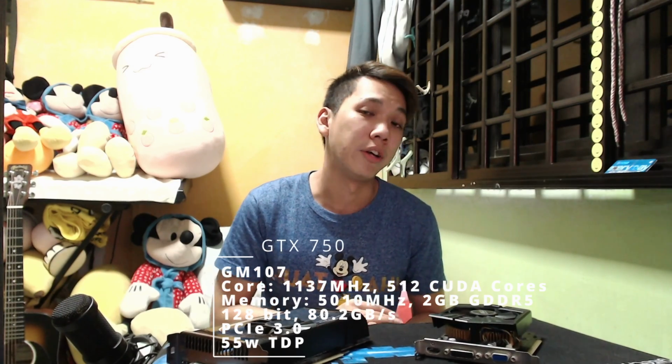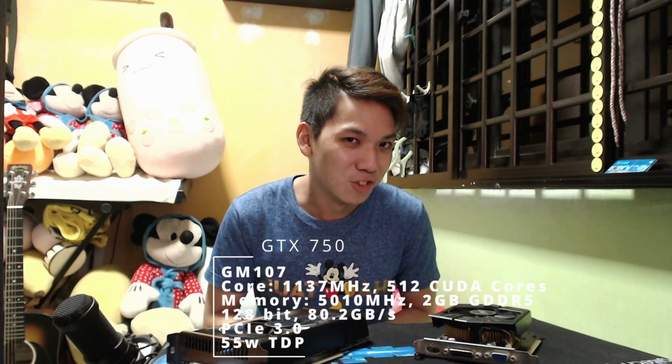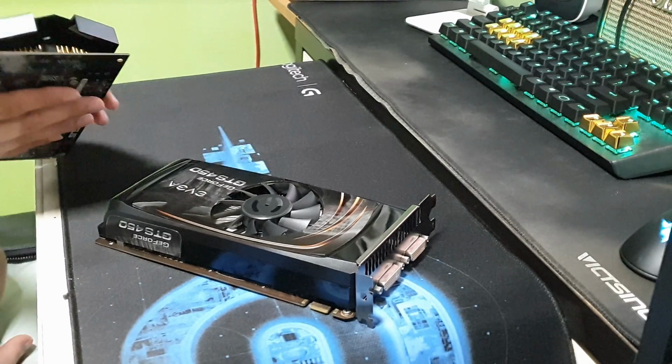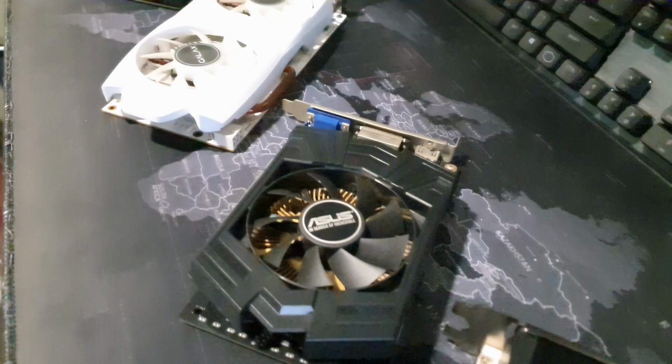Okay, running on a 28 nanometer process, 1.87 billion transistors. I like to emphasize billion. Okay, 55 watt TDP and a price tag of $119 US. 55 watts. Can you imagine? That's crazy. Even the GTX 750 Ti only had 75 watts, which means that both this one and the Ti brother didn't even need power connectors. It's crazy. Yeah, so Maxwell was the generation that their power efficiency leapt by leaps and bounds.